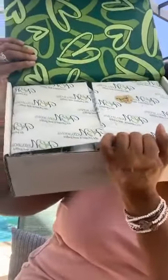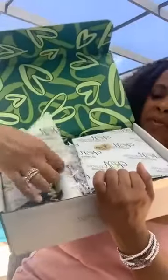So this is how the box looks inside. It's super cute. And then you open the wrapper.